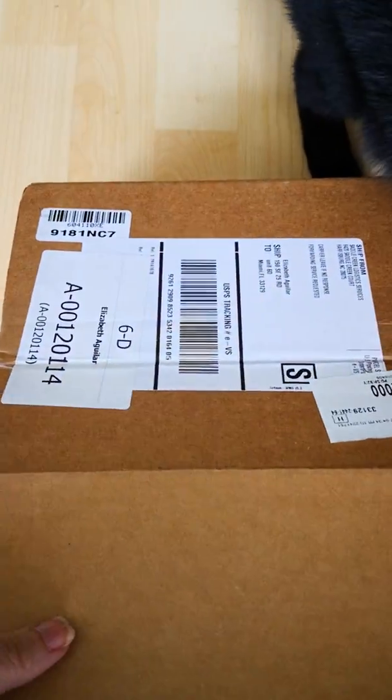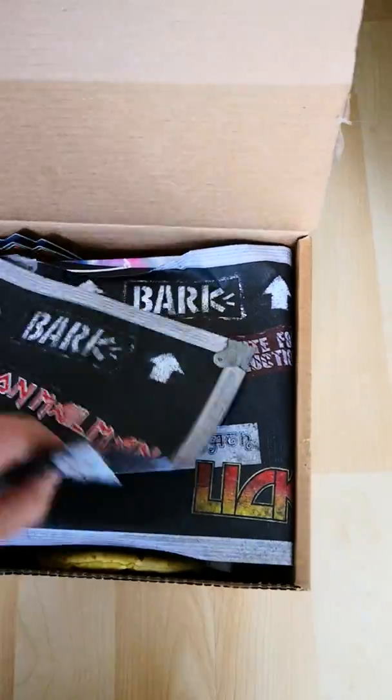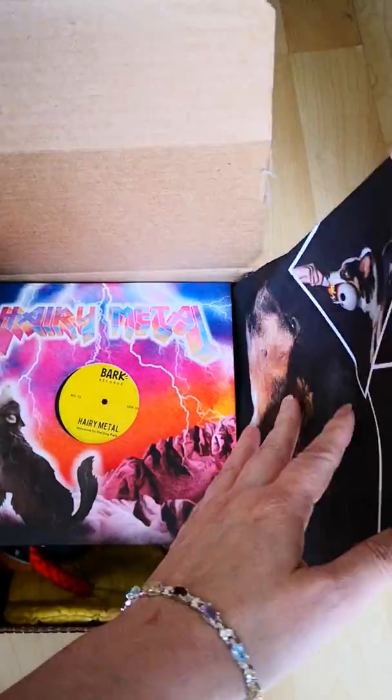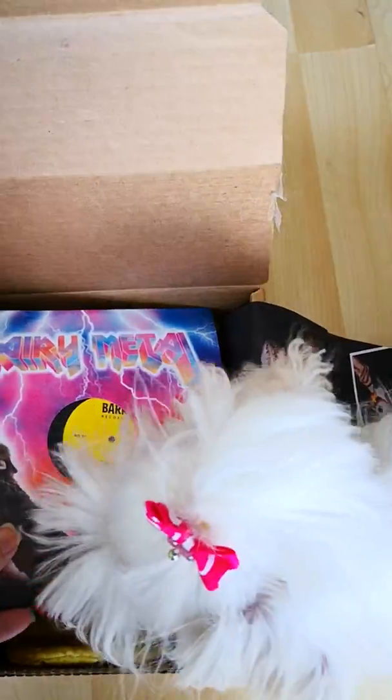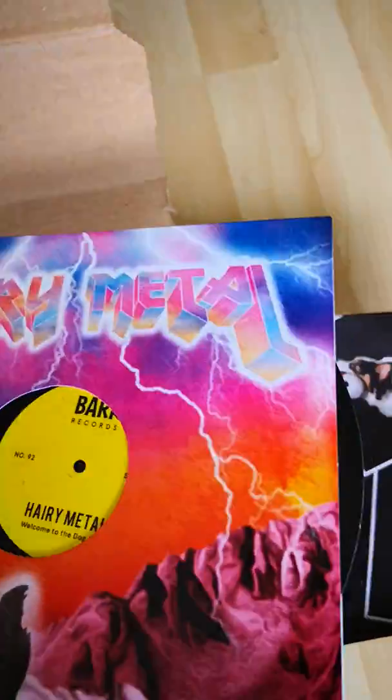That's my cat, Lily. We just got Zoe's Barkbox today. So it comes like this. So we're going to see what came in it. Barkbox is theme-oriented. So it looks like they're doing the Halloween theme because it has right now like a record.